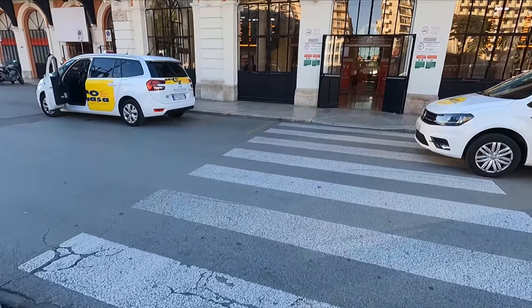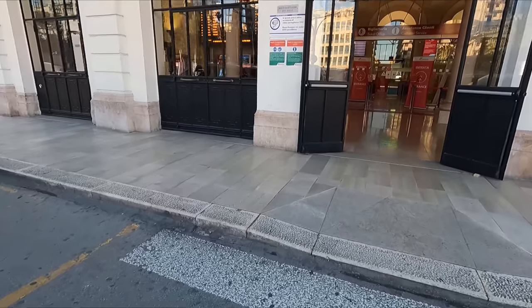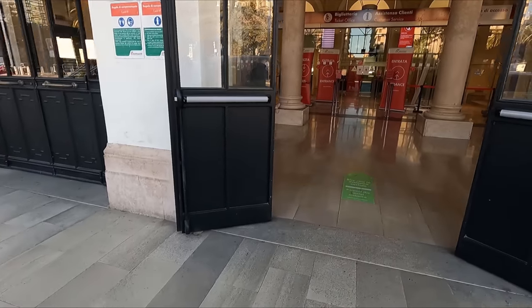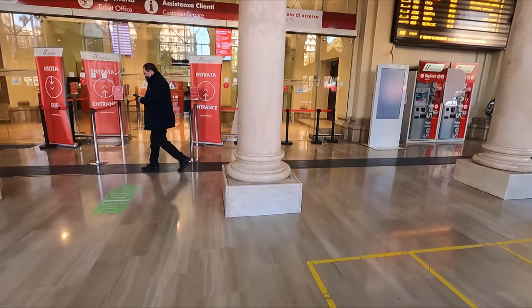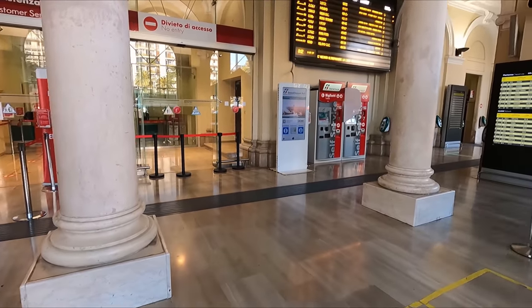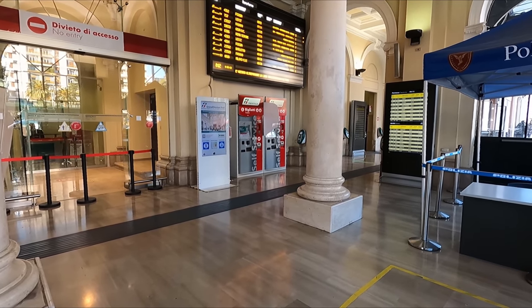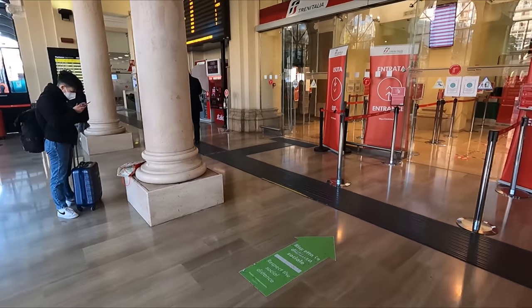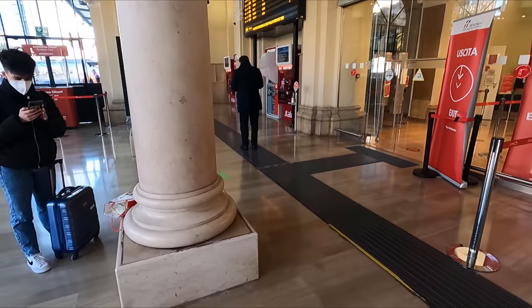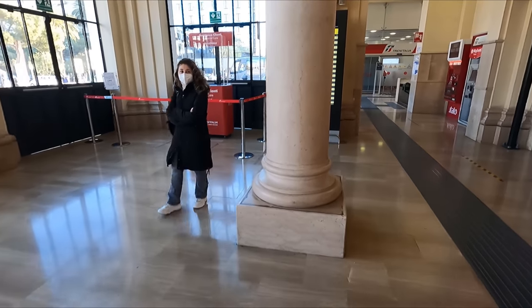Despite its name, Bari Centrale is located some distance away from both the city centre and the seafront. While a bit on the small side, I did find the station to be really rather nice. While Bari Centrale originally opened in 1864, much of the interior dates from just after the Second World War, when it underwent a major reconfiguration. Just to my right is the Trenitalia ticket office, as well as ticket machines for both them and the private operator Italo.